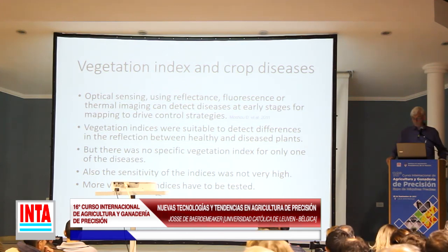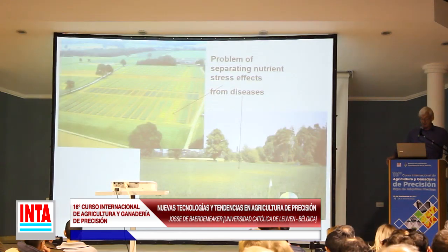But it seems to be a problem that we have in trying to separate the nutrient stress effects from disease stresses.